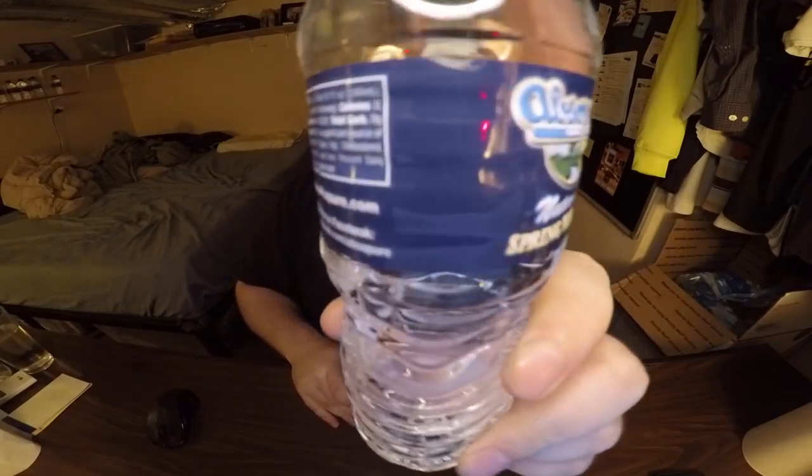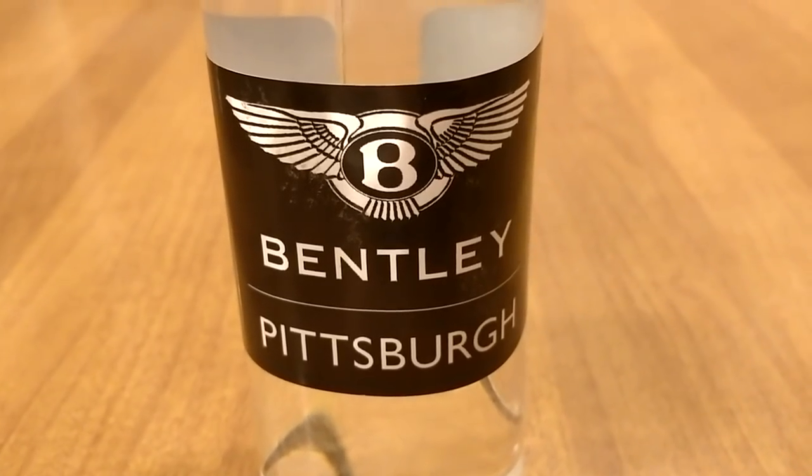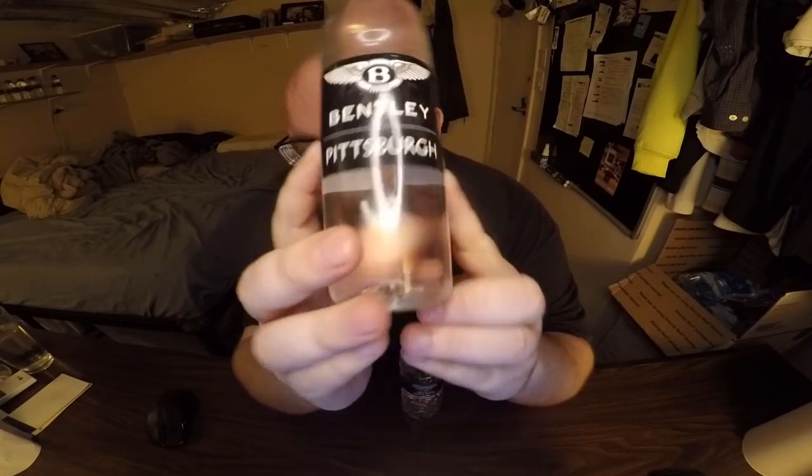Tonight I'm comparing these two waters. First up is Absopure natural spring water. Next up is Bentley Pittsburgh water. It doesn't even say water on it actually, but it's Bentley Pittsburgh water.